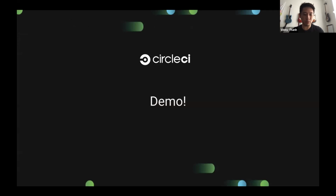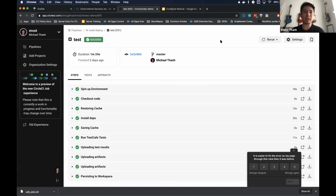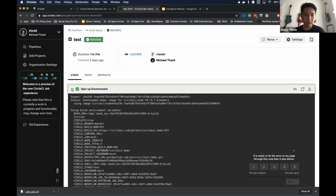So really quickly, I'm going to flip over to doing a demo for you. Here, what you're looking at is the job details page. On the CircleCI platform, at the highest level, a job is a piece of 2 components. That's going to be the execution environment and then the steps that you run inside that environment. Okay, that's it, just those 2 pieces. And so you can see here that because it's just those 2 pieces, it's very easy to onboard and understand how CircleCI works. I'm looking at a test job here where I spin up the environment. I'm using a CircleCI node Docker image. For our execution environments, you can use any Docker image of your choice.